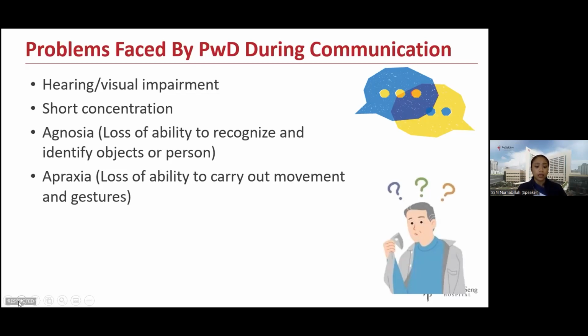So for agnosia, usually they will lose the ability to recognize or identify objects or person. They will have difficulty finding words, use speech that doesn't make sense, or be unable to comprehend conversation. So writing and reading skills have declined. So for apraxia, which is loss of ability to carry out movements and gestures, a person with dementia may be unable to perform cognitive gestures, and they might find it difficult or impossible to make certain motor movements even though their muscles are normal.